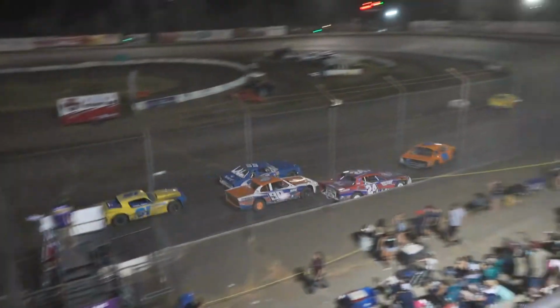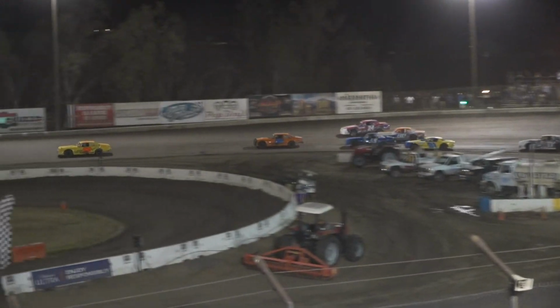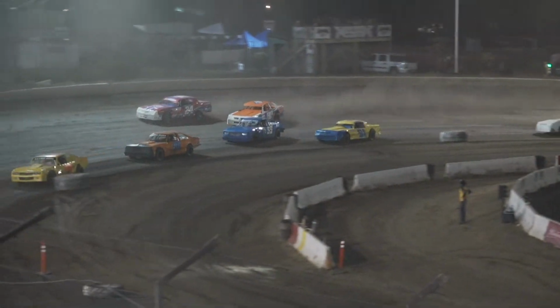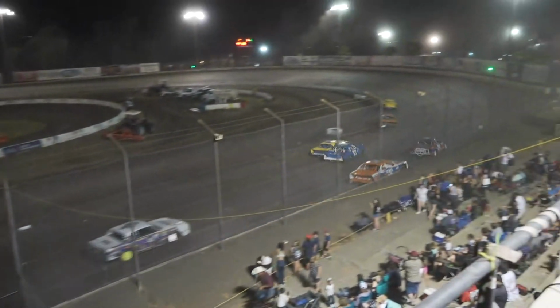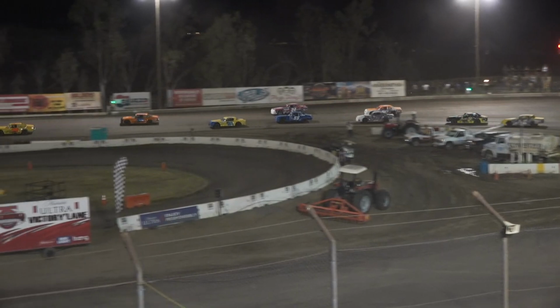They're 3 wide for third as they go into turns 1 and 2. Carl Nolan down on the bottom side. Dylan Wilson through the middle. Here comes Ricky Childress Jr., the number 91, on the inside of Dylan Wilson as they go into 3 and 4. The need for speed. Donnie Mead 3 wide coming off of turn number 4. We got the 91 of Ricky Childress Jr. down there making the bottom work. He's going to make that stick coming off of turn number 3. Down the back straightaway he goes.